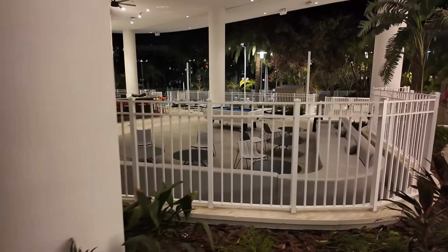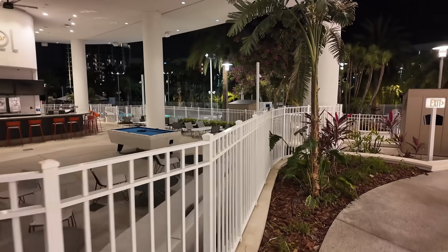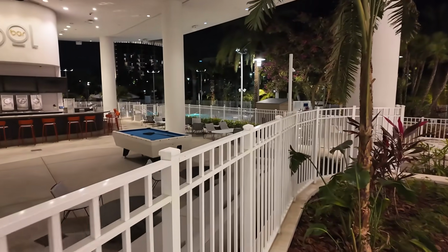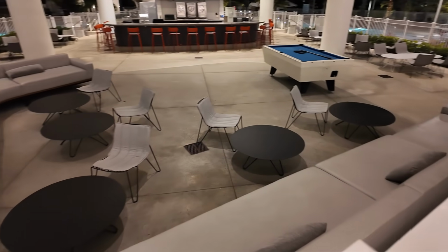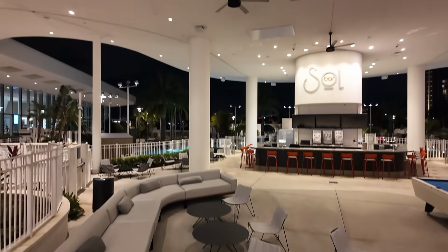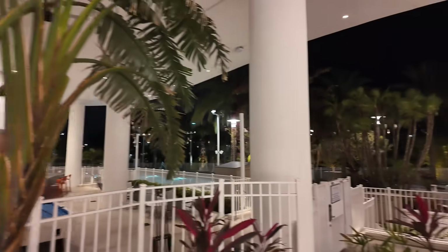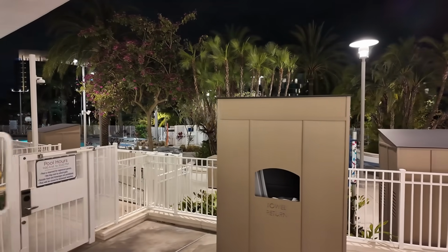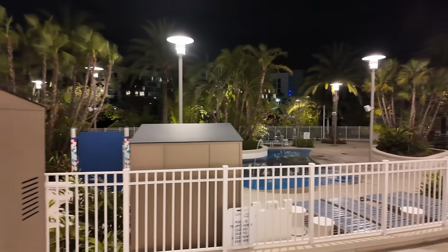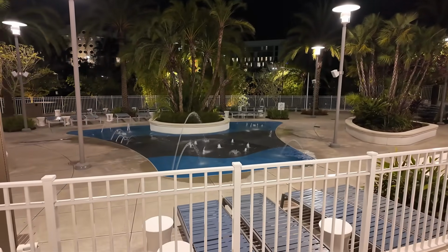Oh wow, look at this couch down here. Oh, yeah. Look at that. That is a beauty. Pool table out here as well. Wow, look at that. Goes all the way round. Got some fans as well around here, and you see how far the pool stretches around this side actually. I'm going to go in it tomorrow night, I think. That's the plan. There's also a little kids splash pad just down here too.